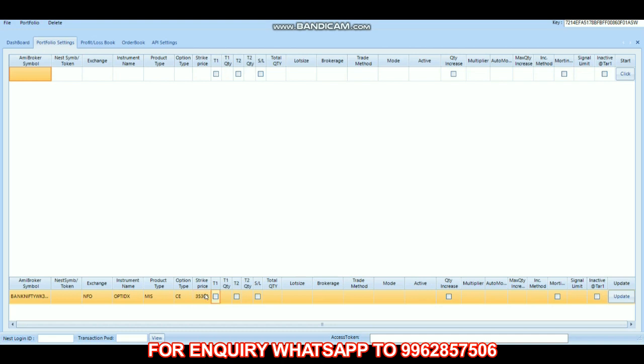So total quantity is 20. Lot size is 25. Trade mode should be both. Mode should be normal, active. Auto mode is Alice Blue. And 100. So giving update. Same like that, we have to add the put option also.